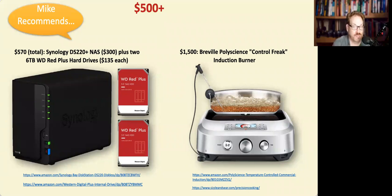So induction burners are cool enough on their own, but this particular one from Breville and Polyscience allows you to really dial in the temperature. So you could say, I want to cook at 185 degrees for 20 minutes, and you can feed that program into it using the interface, and it will cook exactly at that temperature for that long. So in a way, it's like sous vide, where you can control temperature very precisely. And Polyscience is one of the brands that really was instrumental in bringing sous vide to the restaurant industry. I think they started out working with a chef from Charlie Trotter's restaurant here in Chicago, and they got their start with sous vide.